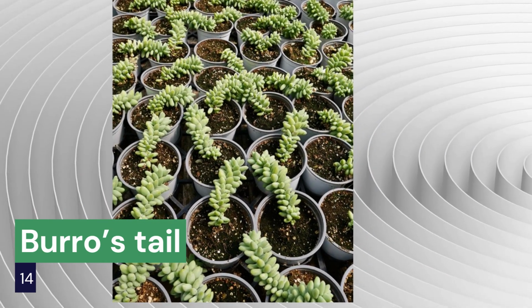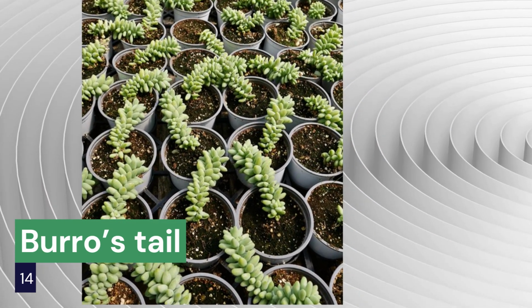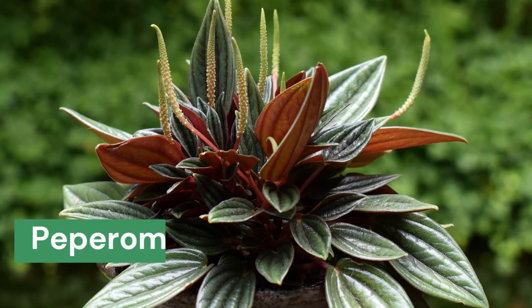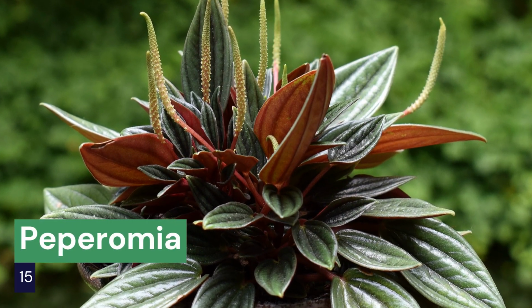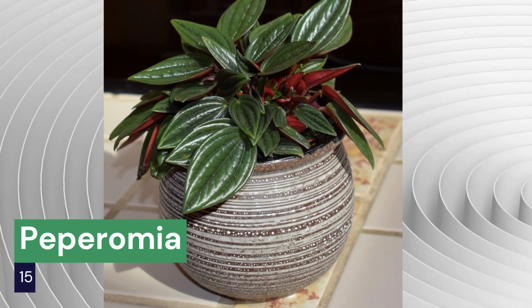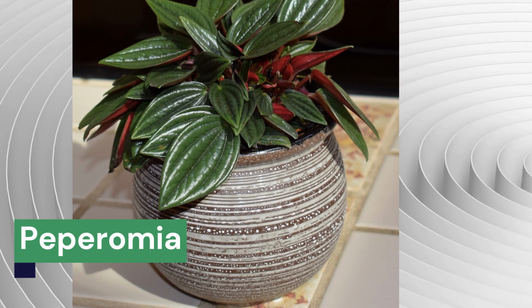Burro's tail is hardy and undemanding. In addition, the plant can do without water for a long time, that's why it is often called a plant for the lazy. The variety and color range of peperomia makes them a popular houseplant for many homeowners. Fortunately, they are safe for cats and suitable for pets.